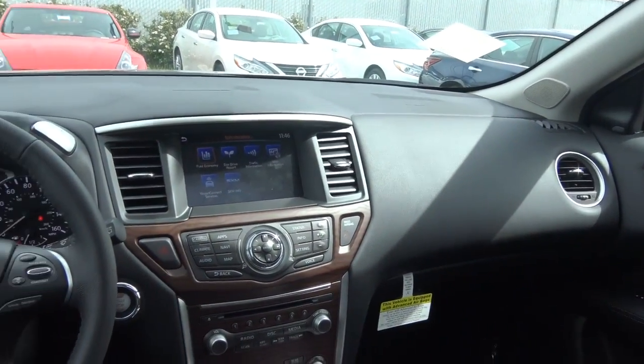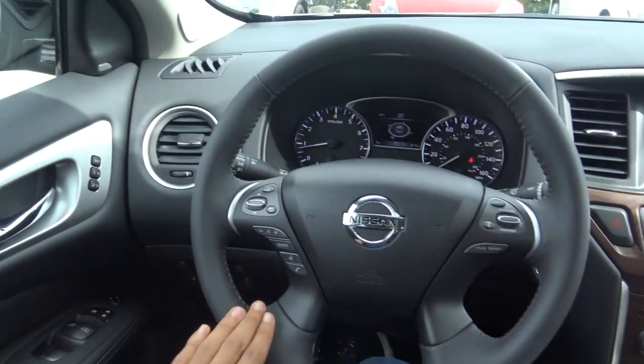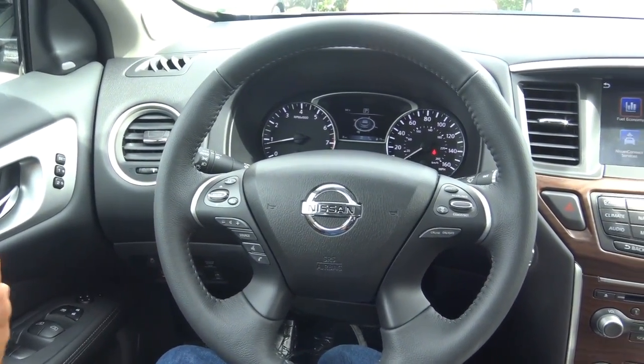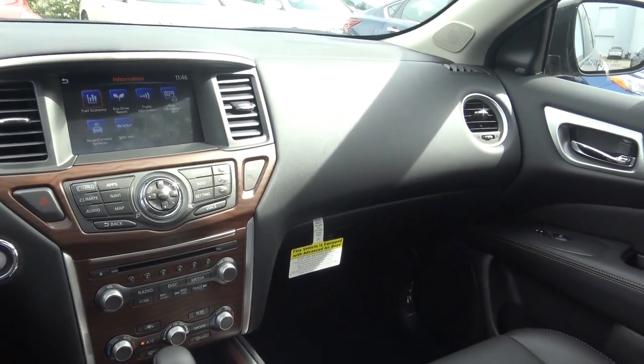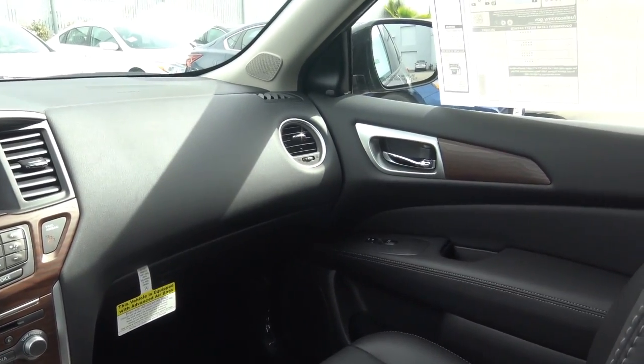Now, what I love about the interior of the Pathfinder is that it does feel pretty spacious inside of here, and I found a pretty comfortable driving position. I'm about 6 feet tall. Now, as far as the way this vehicle drives, if you're looking for more of a comfort-oriented type of crossover, the Pathfinder will certainly deliver. The ride quality is pretty comfortable overall.